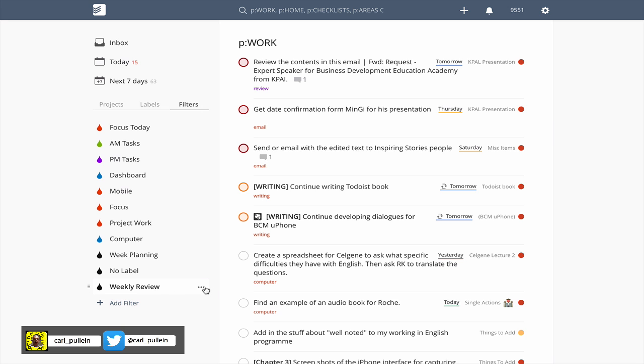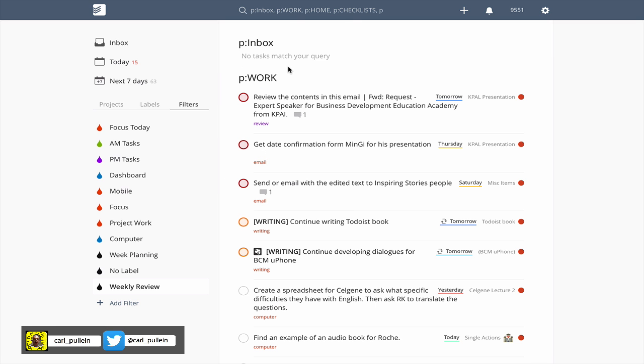Now if I open up this filter, I'll show you what I've done. Basically, the query is P work, P home, P checklist. So all the projects that I want to actually check are in here. The one that I didn't put in, which I should have done, is inbox. So P double dot and then inbox. You need to get the spelling right for these. So I can save that. So I've got no tasks in my inbox because I've already processed that for today.